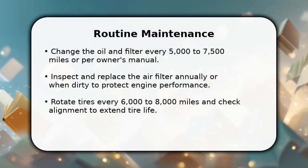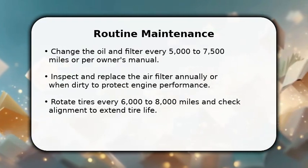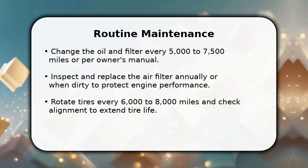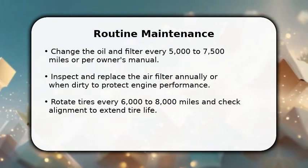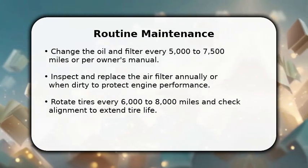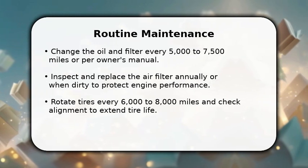In this video, I will show how to make your Honda Accord last forever. Start with a strict maintenance schedule and track every service. Regular oil changes, timely fluid checks, and scheduled inspections prevent big repairs. Keep records and use OEM or high-quality parts.